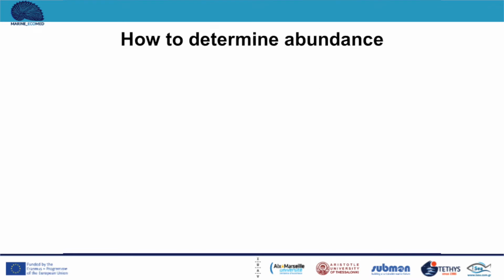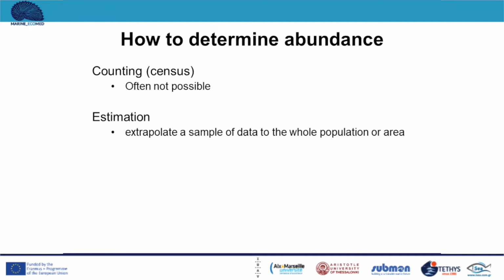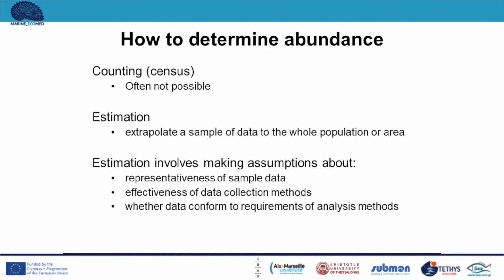How do we determine abundance? We can do counting, a census, but this is not very easy. For example, if we study whales and dolphins in the sea, then we need to extrapolate a sample of data to the whole population or the whole area. And when we do an estimation, this involves making assumptions about the representativeness of the sample data, the effectiveness of data collection methods, and whether data conform to the requirements of analysis and to the methodology we are applying.